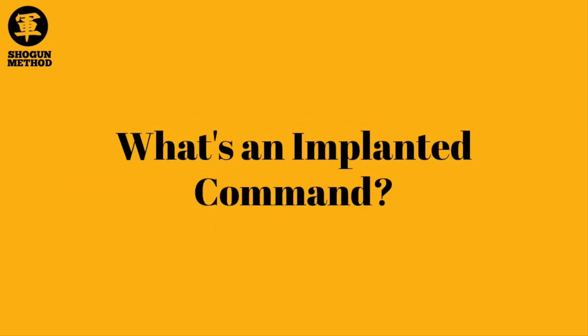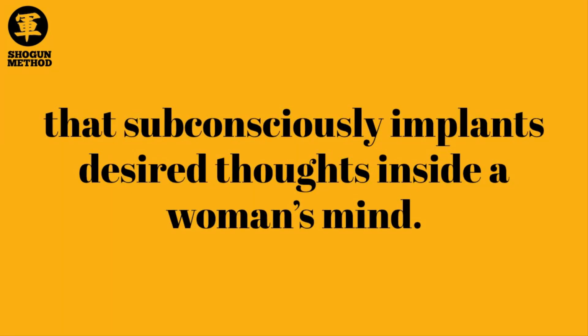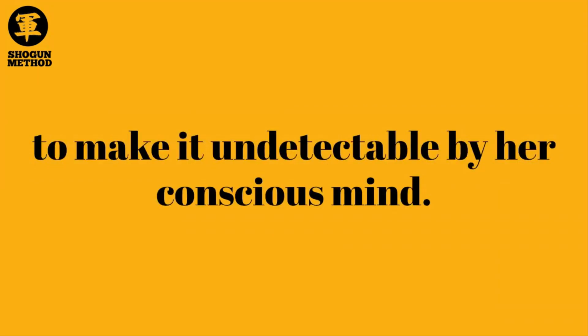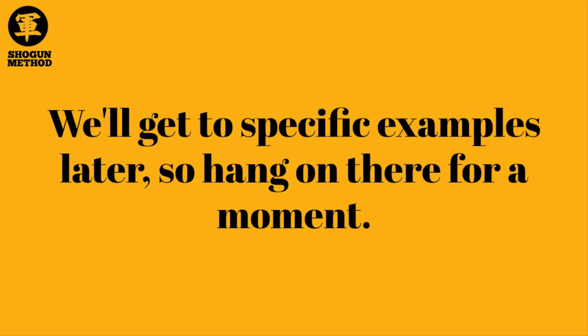What's an implanted command? Well, an implanted command is an NLP conversational device that subconsciously implants desired thoughts inside a woman's mind. It is a phrase that forms part of a sentence, which if spoken on its own would be a direct command. However, the phrases surrounding the command will camouflage it to make it undetectable by her conscious mind. This sounds a mouthful, I know. We'll get to specific examples later, so hang on there for a moment.